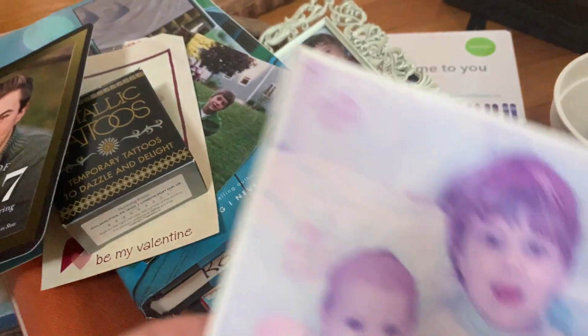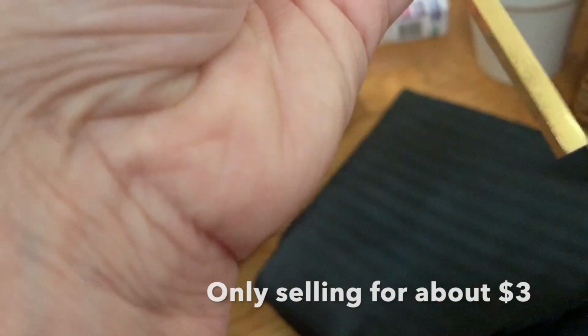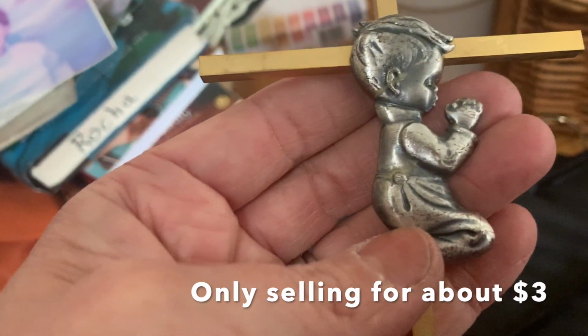Anthony's high school graduation invitation. More pictures. This is a crucifix from Rocco's room. I need to look at that and see if that's worth selling.